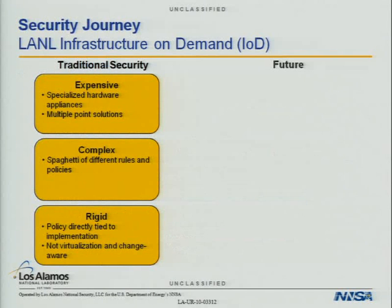Traditionally, security has been very expensive. You have specialized hardware appliances that you have to employ in a physical environment, and you have multiple point solutions in a physical environment. It's also very complex. You have a spaghetti of rules across your Cisco's or whatnot, in ASAs or whatever you have in your environment, that you have to manage and maintain, and it's very rigid. You have a policy that's directly tied to your implementation. It's not virtualization or change aware. So you don't really have visibility into a virtual environment.